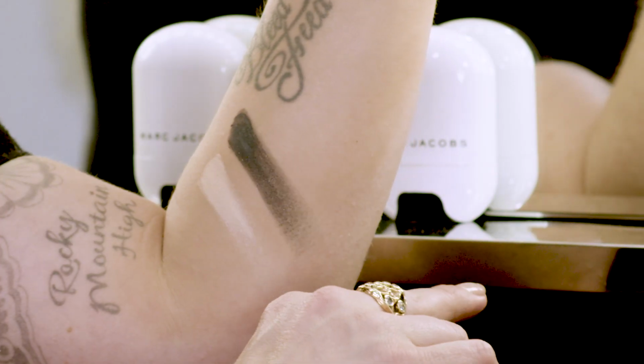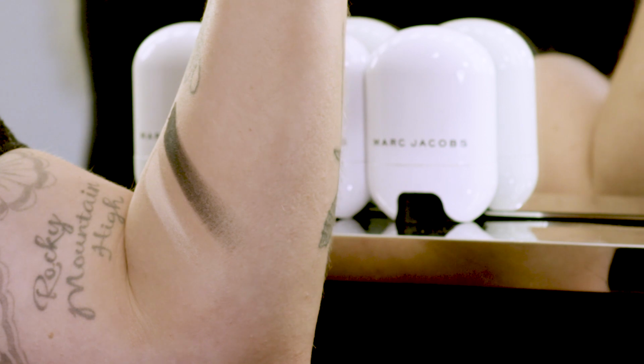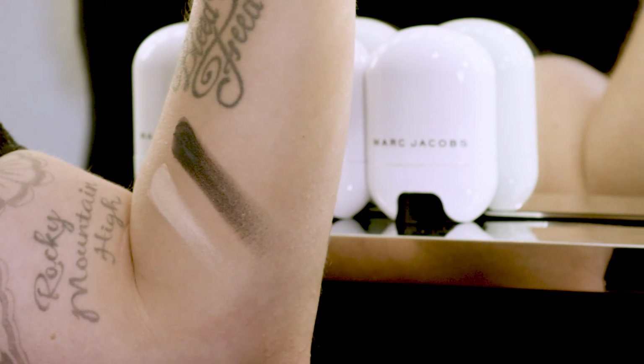Dynamo is a great slate gray. This is a color that I recommend every woman has to take their look from day to night. A little bit at the lash line, in the crease, and you have a perfect smoky eye in a second.